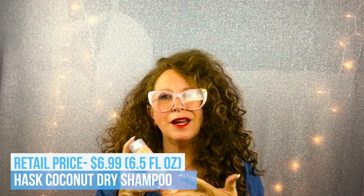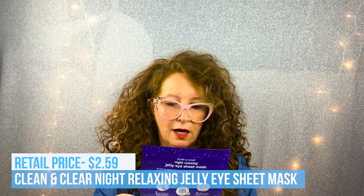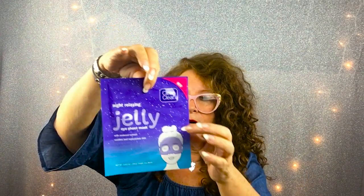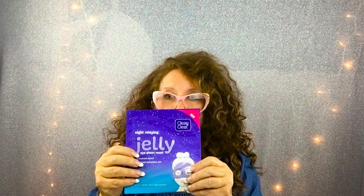Oh boy, what's this thing? Oh, from Husk. It's a coconut dry shampoo. Now my kids do not like the dry shampoo. I don't understand why. It does get rid of the oil, and this is a really good one. And this is gonna last. This is a good travel one, perfect for travel, I would say. And I have one more thing I think that's laying in here. What is this thing? Oh, this is a night relaxing jelly eye sheet mask. Who doesn't like that? By Clean and Clear. You get 1 mask, you peel it, you put it over your eyes. It's really cool. Definitely worth trying.